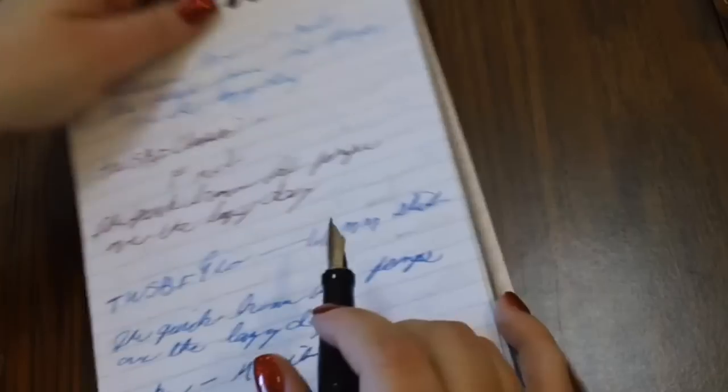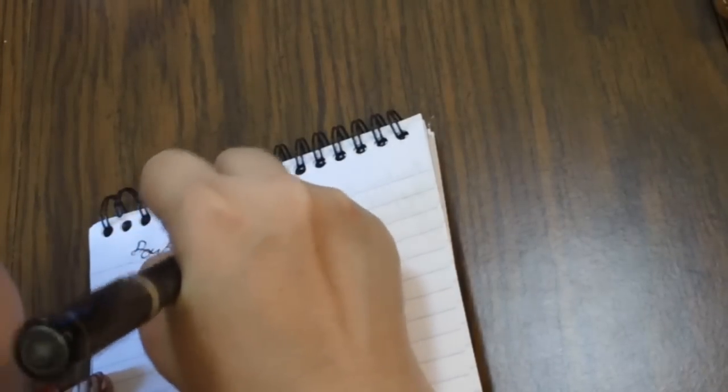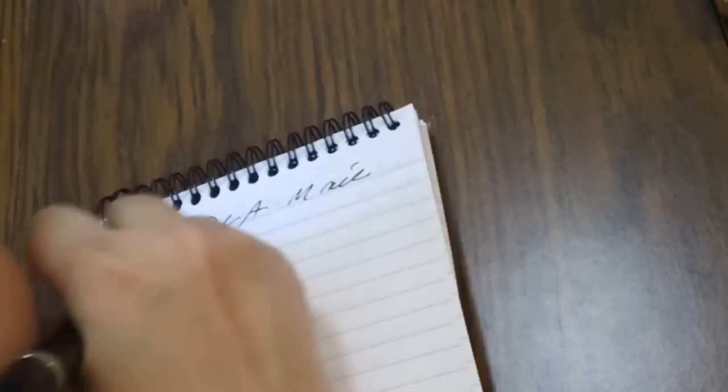So, let's go ahead and, I'm going to turn back a page on here. Okay, so let's go ahead and look at this one. So this is a Parker, Parker DNA, and I believe this one would be a medium nib, I believe.